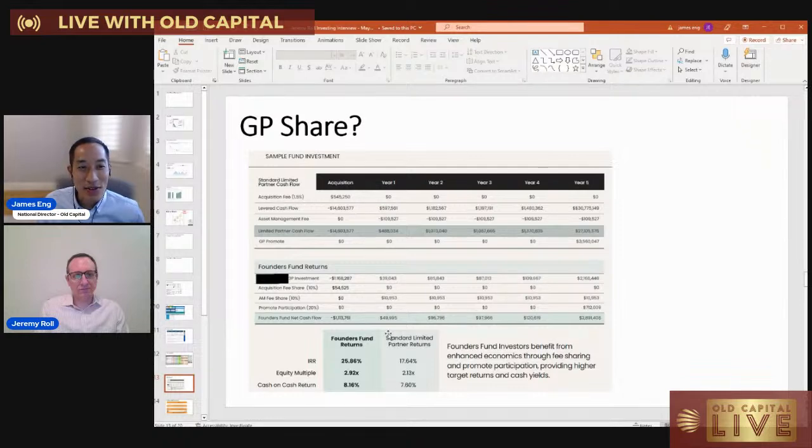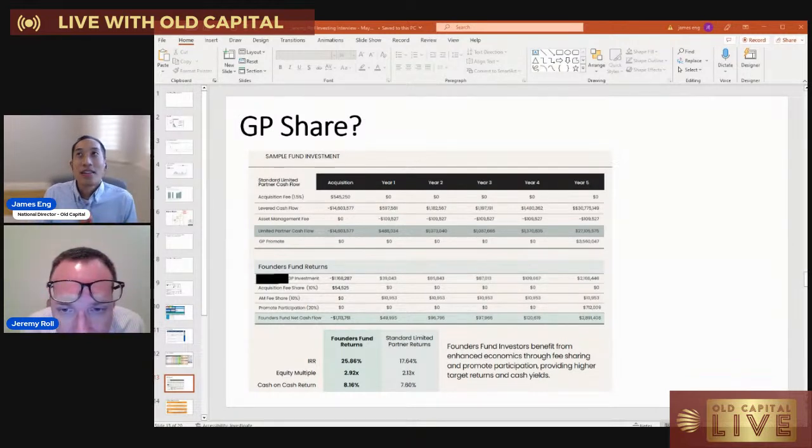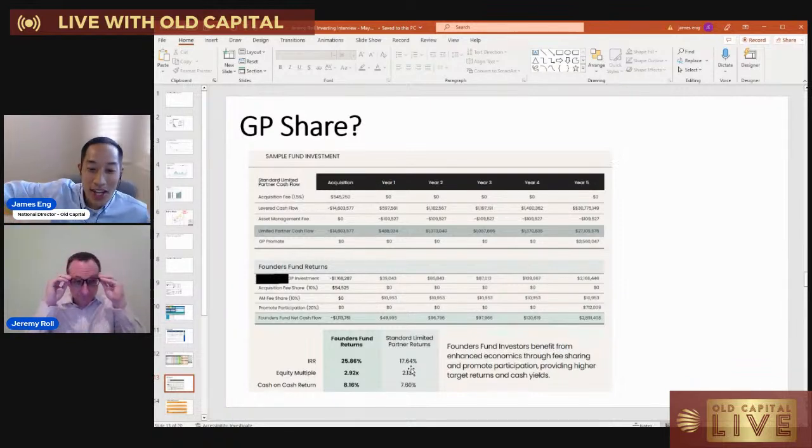And I think the slide that I have on here is a little bit confusing. But essentially, if you look at the bottom, they're saying, all right, acquisition fees, we're going to give you 10%. The asset management fee will give you 10%. And the promote, we're going to give you 20%. That's going to juice your return from a normal, let's say, 2x return and 17% IRR to a 3x return and a 25% IRR because of these additional fees.